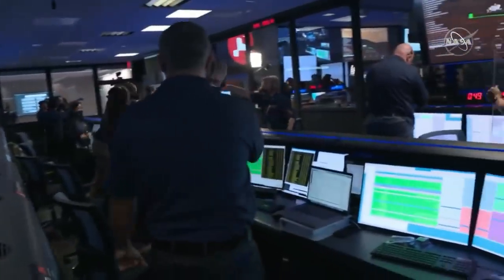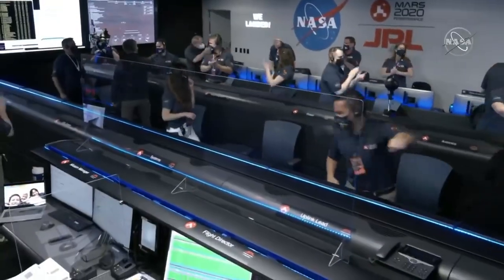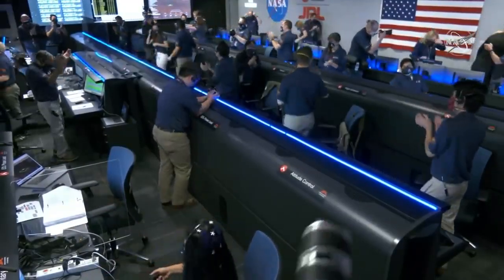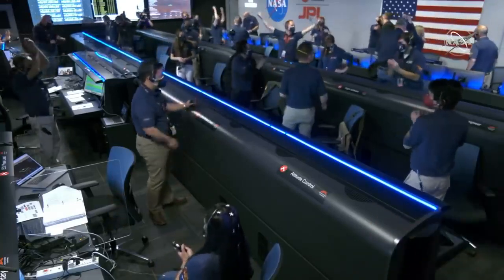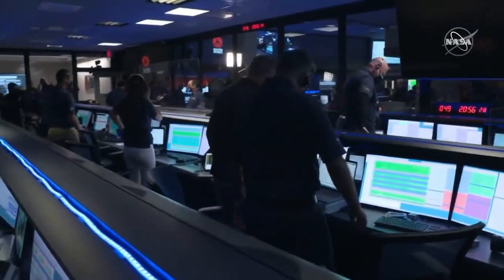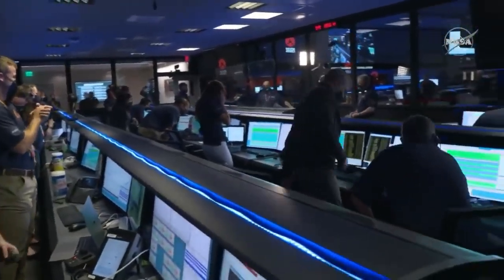At this point, the descent stage has flown away to a safe distance. Perseverance is continuing to transmit direct through Mars Reconnaissance Orbiter to Earth. Oh my God. More reports, they're still getting telemetry from the lander. All right, all stations. We got it. Touchdown confirmed. We're going to wait for the images.